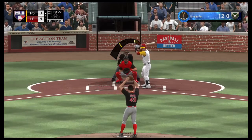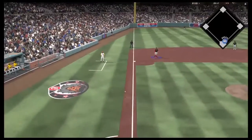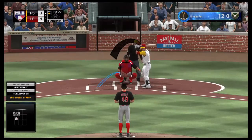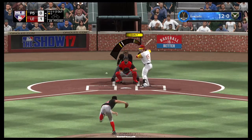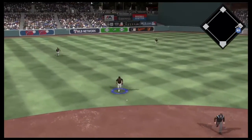And here's the ever-dangerous Carlos Beltran. Just got a piece up the line. But it's foul, strike 1. Now a swing at a ball popped in the air back behind short. Oh, and he misses it.